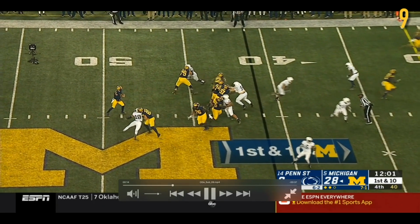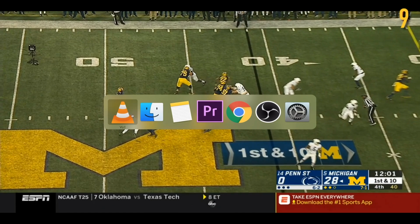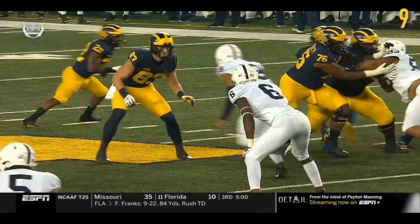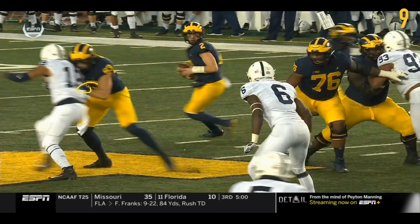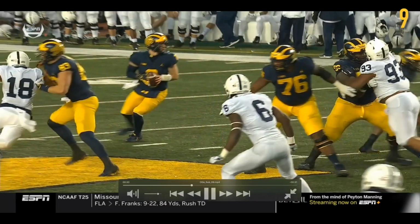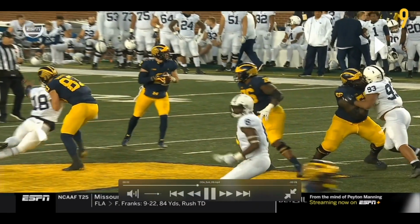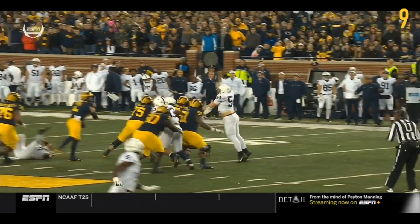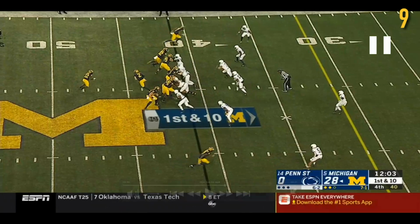Gentry does get called for the hold here. It's the right call. You can see his left hand on the back here, and if he doesn't hold, Patterson does get sacked, maybe a strip sack. So it's an acceptable hold, but you want to see Patterson do a bit of a better job here. Again, this is the hand. This is the hold right here that gets called. So I understand why he held, and Gentry was pretty upset himself for committing the foul, but he's just got to do a better job moving forward.